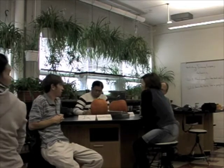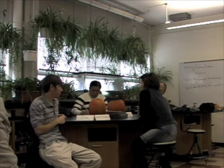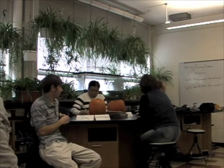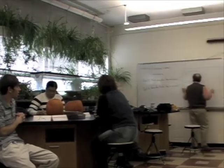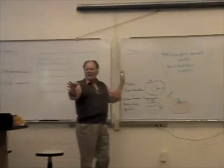Well, I guess each group could take one of the different options up there and measure it in whatever way, and then open up the pumpkin and find out how many seeds there are. Count the seeds, yeah, we could do that. So we'll use this data table here. You can collect the data at your table.